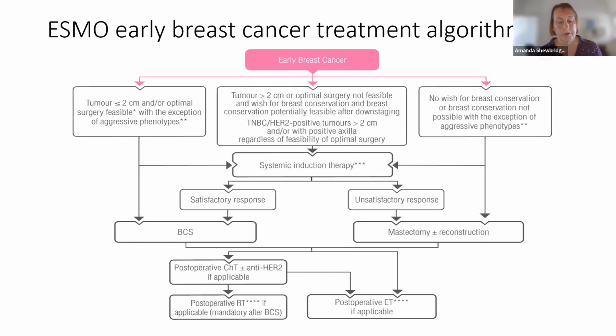People who have hormone-positive cancers will routinely be recommended endocrine treatment for 5 to 10 years. The treatment pathways for early breast cancer have become more complex, and this reinforces the need for the multidisciplinary team discussion and management. For that reason, we will cover surgery next in this webinar, and in the following webinar, we're going to focus on systemic therapies and radiotherapy.